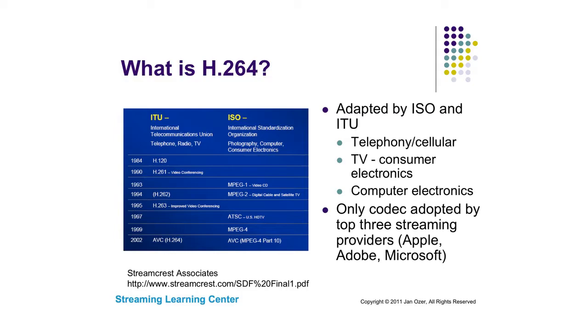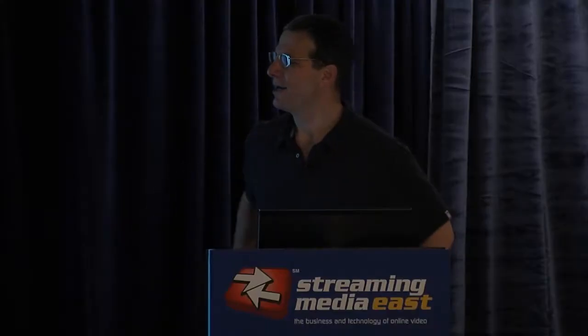is a codec that was jointly adopted by the ITU, which is kind of the video conferencing track, and then the ISO, which is the MPEG track, and that's computers, photography, those tracks there. What's interesting is that in 2002, they decided to support the same codec. They were developing different codecs for different uses for a number of years, and then in 2002 they said, let's use the same codec for video conferencing and for computers. So there's a tremendous amount of industry support for H.264 in the telephone, radio, TV, photography, computer, and consumer electronics.